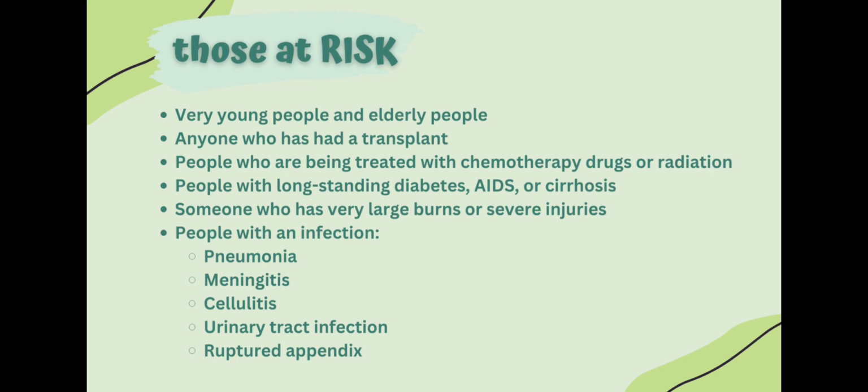And for those at risk: very young people and elderly people, anyone who has had a transplant, people who are being treated with chemotherapy drugs or radiation, people with long-standing diabetes, AIDS or cirrhosis, someone who has very large burns or severe injuries, and people with an infection such as pneumonia, meningitis, cellulitis, urinary tract infection, and ruptured appendix.